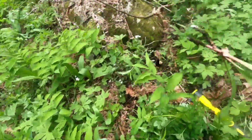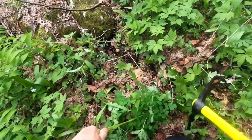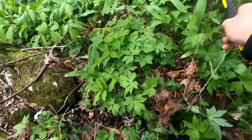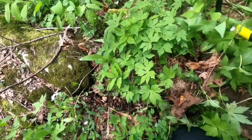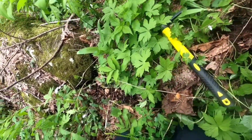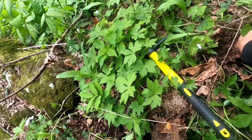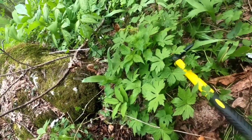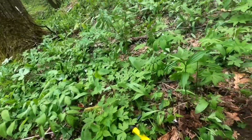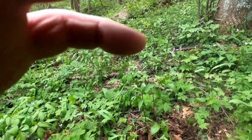I would bring you something to dig with, because look there, I lost the roots on those. You can pull them out of the ground and dig them, but it's a lot of work. This is so much easier, just to dig them out of the ground like this. Okay, I'm gonna stop for now and continue digging, get some dug up.